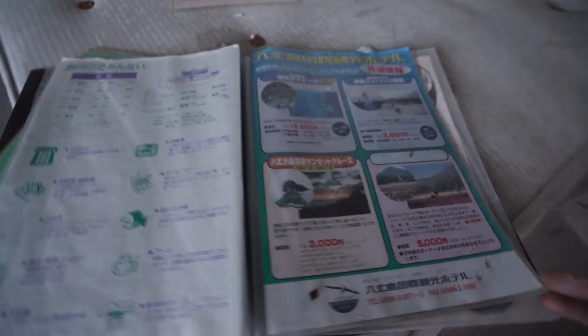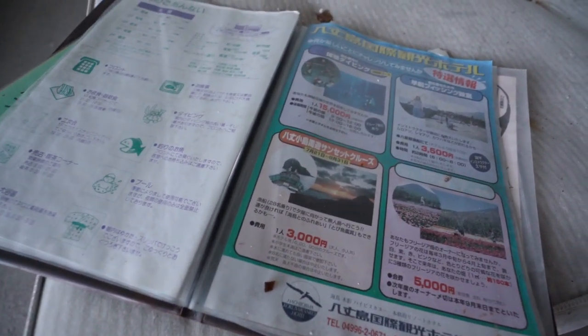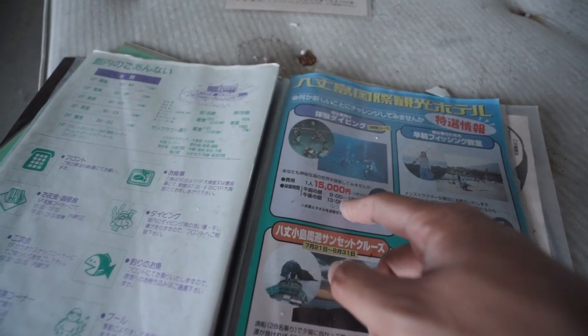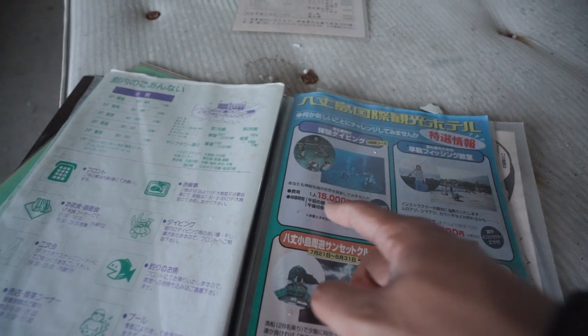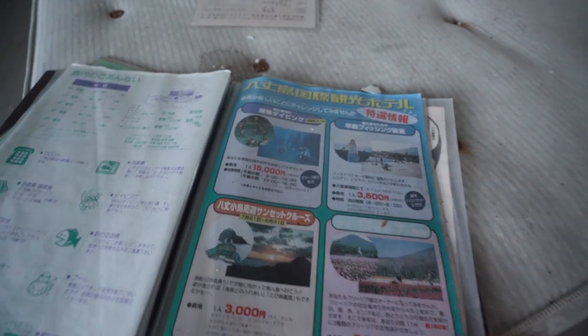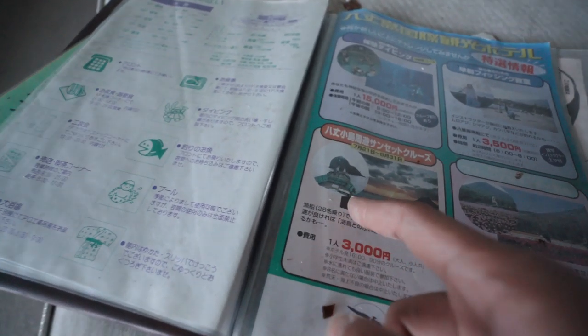And here's some information on the activities and how much they would cost. One of the scuba diving activities costs 15,000 yen. That's almost $150 US. Fishing would cost 3,500 yen. That's like $35. Looks like you can take a boat ride somewhere.